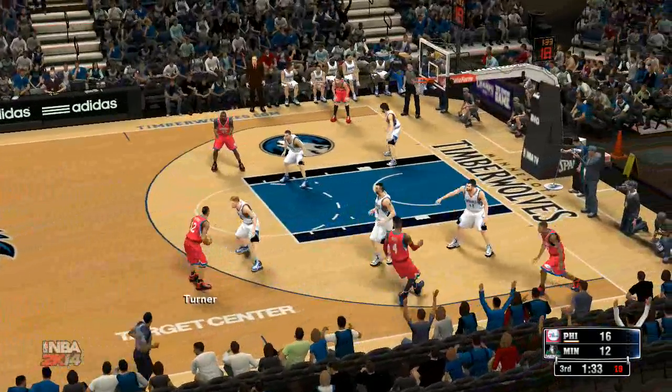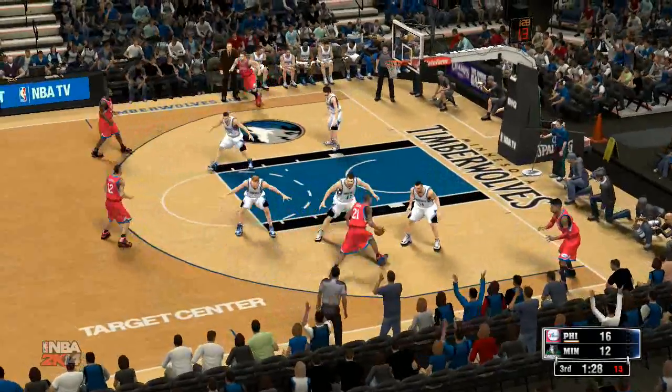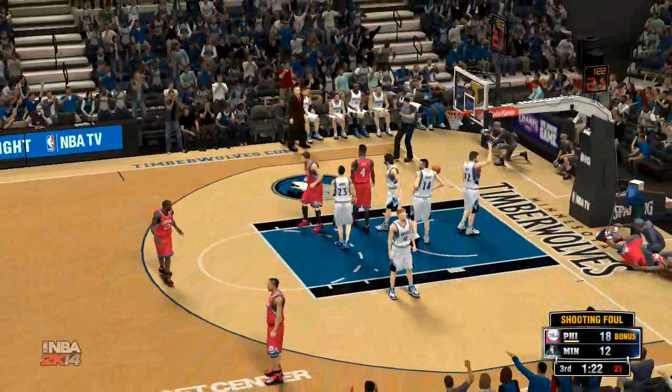And we're just about a minute and a half into the third quarter of basketball. And Young, here we go. Goes up again. It's good, and he drew contact on the shot, so he will go to the line. A 3-point play chance here.